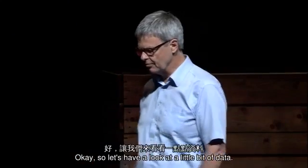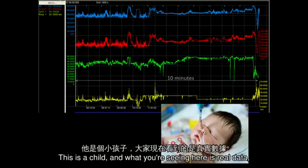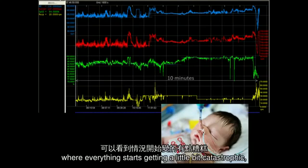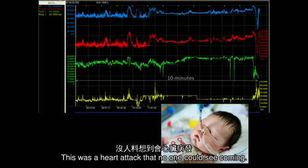Okay, so let's have a look at a little bit of data. But let's pick a bit of data from another 3-month-old patient. This is a child. And what you're seeing here is real data. And on the far right-hand side, where everything starts getting a little bit catastrophic, that is the patient going into cardiac arrest. It was deemed to be an unpredictable event. This was a heart attack that no one could see coming.